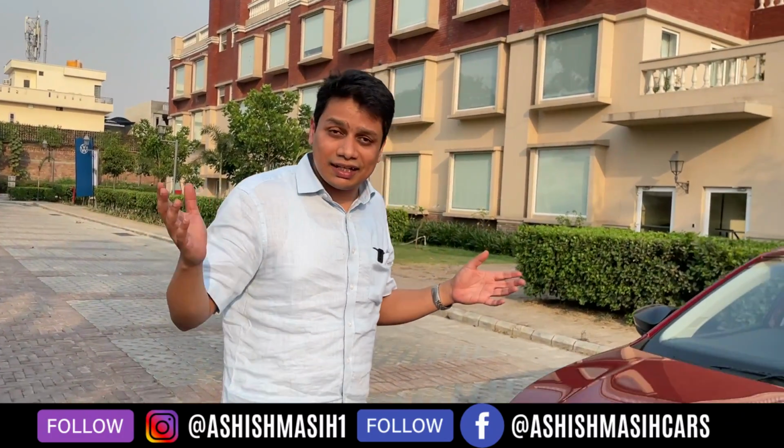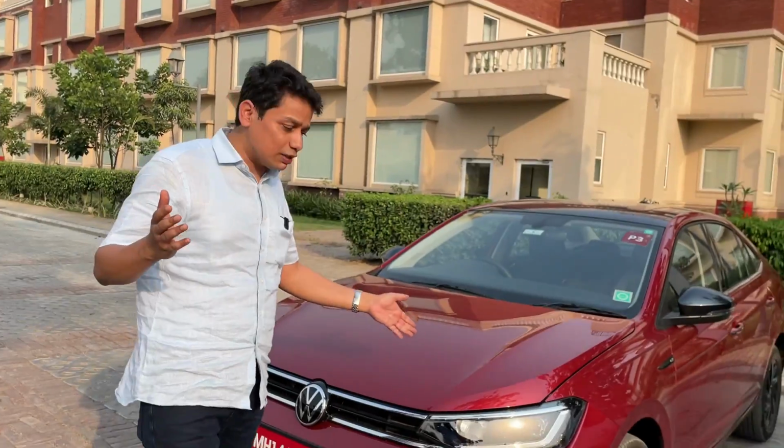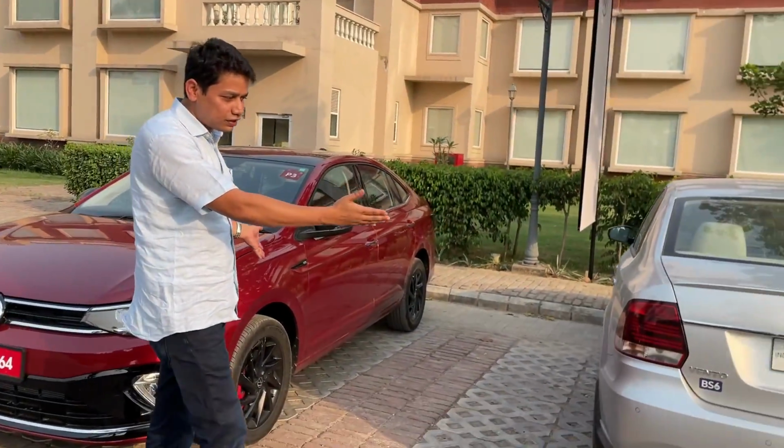Well, all good things come to those who wait. That's an old saying in English, which really does apply truly to the VW Virtus. Yes, VW has been selling the Vento for the last 10 years in India, almost 10 years, and people are waiting for the new version of the car to come out. And boy, the wait has really been worth it, because you can see the difference between both these cars.